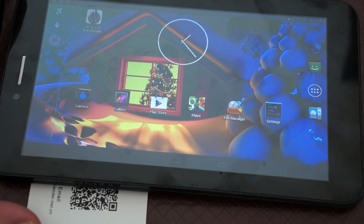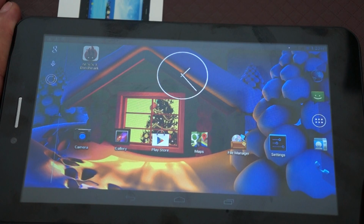Okay, now that we've gotten to that, let's just go through, check out the user interface, icons, pre-installed apps, and then do some web browsing.